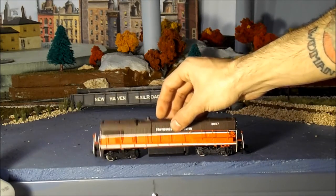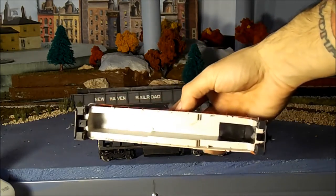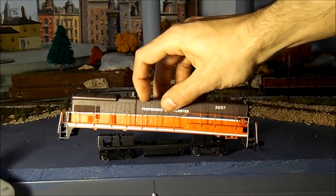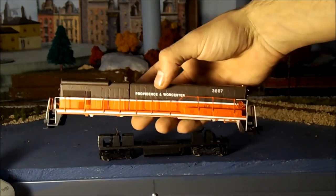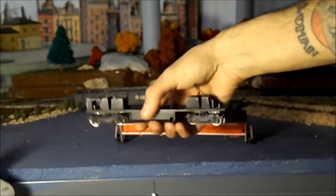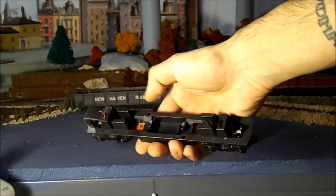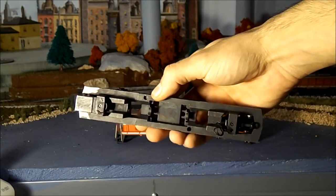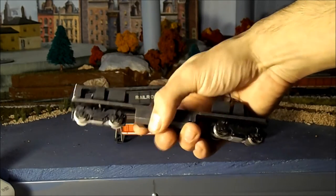This is actually a kit that you buy and you paint yourself. You see it says B23 on there. It's a Dash 7. You can tell it's a Dash 7 by this step right here in the long hood. But it's actually painted and decaled very, very well. The only problem is it came on a Bachmann chassis that was hacked up a little bit to fit under here. And this is one of the worst Bachmann atrocities that they designed in their laboratories or whatever.